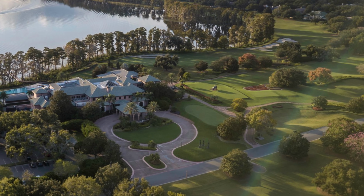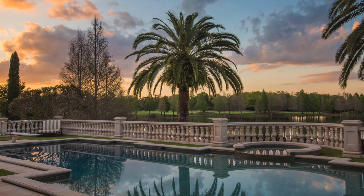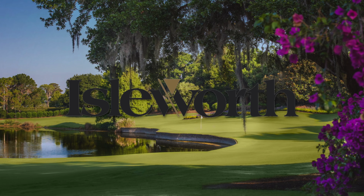Isleworth is recognized as one of the most exclusive private golf club communities in the world. So here's a fun fact for you. The land that Isleworth is situated on was purchased by Arnold Palmer back in the 80s. He designed and built what's widely regarded as the most difficult course in Florida. Membership at Isleworth Country Club is by invitation only. By the way, the initiation fee, $140,000. Find a friend that plays here and lives here and play golf with them.